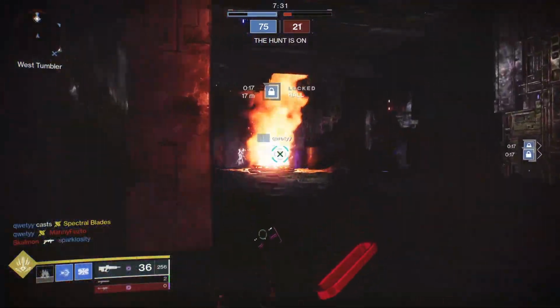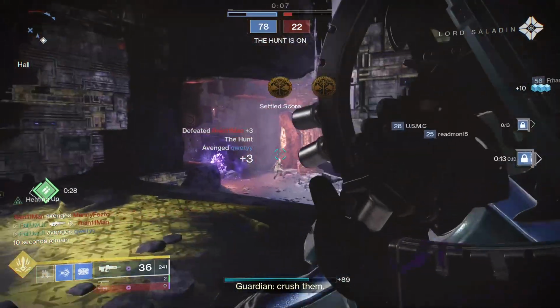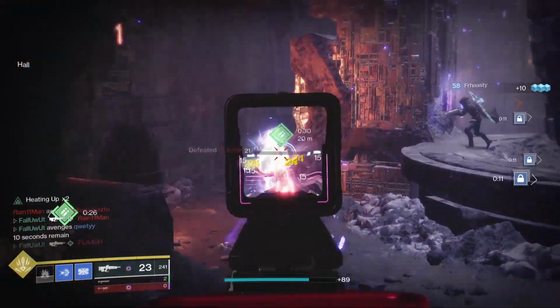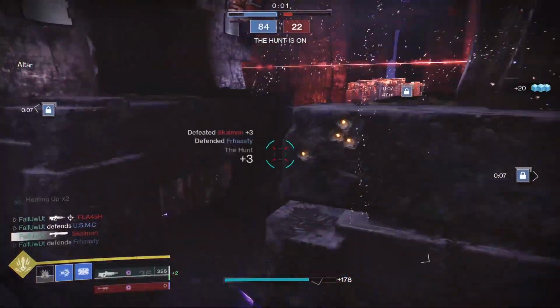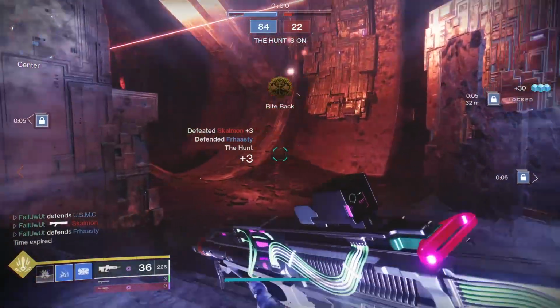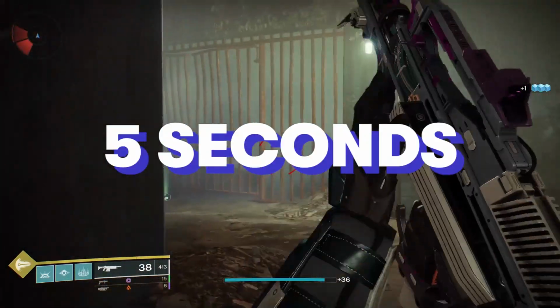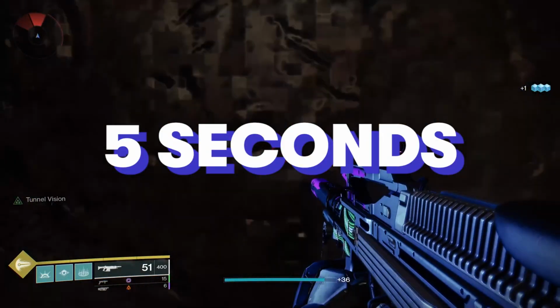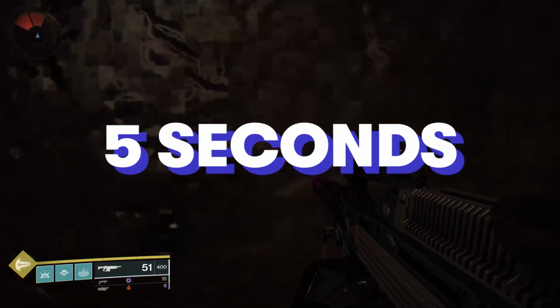Remember, aim assist is bullet magnetism, i.e. our bullet's ability to curve towards targets within the aim assist cone. Having a bigger, larger aim assist cone means we improve our likelihood of connecting with fired shots. If you were wondering, tunnel vision has a total duration of 5 seconds, and unlike heating up, is more akin to kill clip, i.e. after getting a kill, you have to reload first in order to activate the perk.